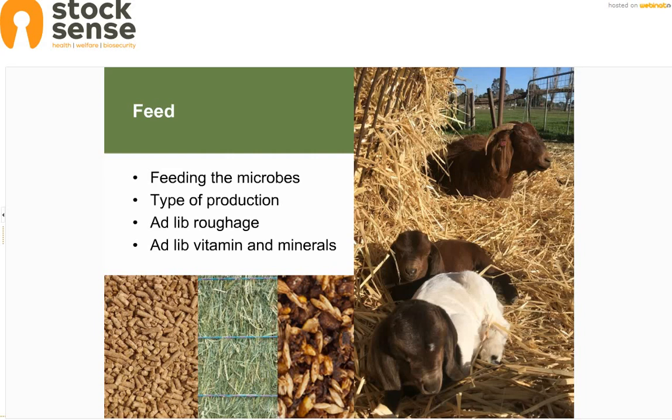Goats eat on average 3.5% of their body weight a day in dry matter, but it really depends on whether they are growing, pregnant, or lactating as to the quality and the protein and the energy content of the provided feed that is required.